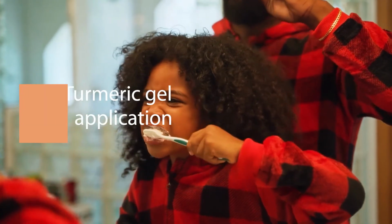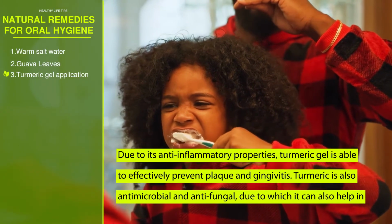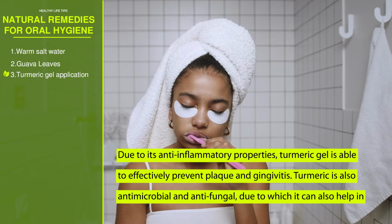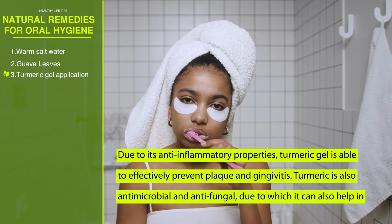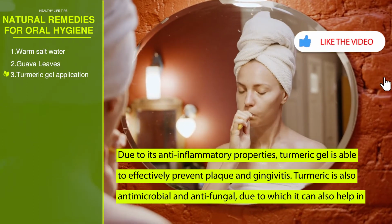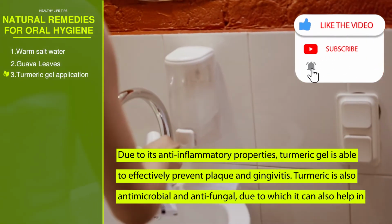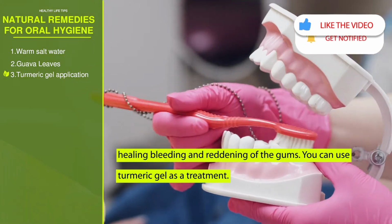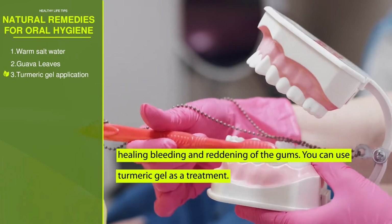3. Turmeric gel application. Due to its anti-inflammatory properties, turmeric gel is able to effectively prevent plaque and gingivitis. Turmeric is also antimicrobial and antifungal, due to which it can also help in healing bleeding and reddening of the gums. You can use turmeric gel as a treatment.